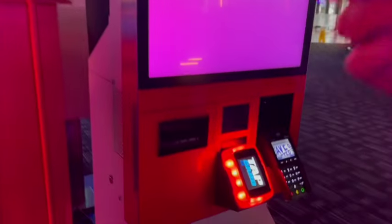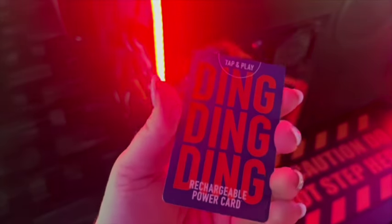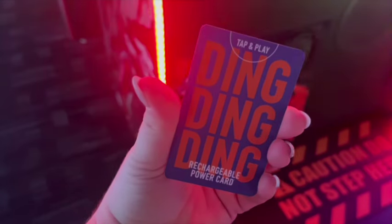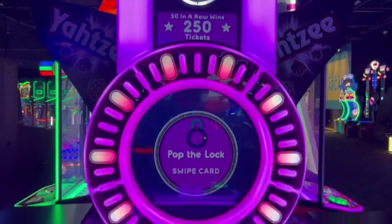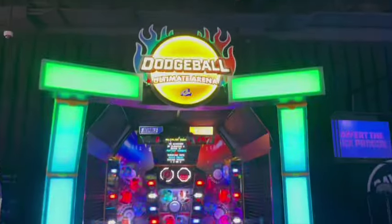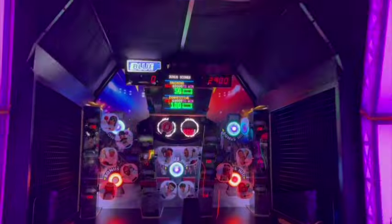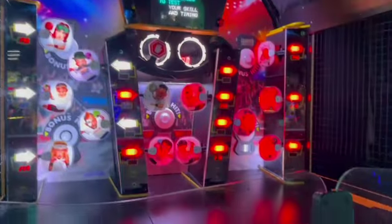They do not print out tickets anymore. All of the tickets are digitally uploaded onto this card. And you don't even have to swipe the cards at any of the games. You just tap it up against the little card reader that is attached to each of the games. And each of the games, to play them, it took a different amount of points or tokens. So you kind of had to look at each of them and see how many it took to play that game.